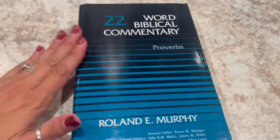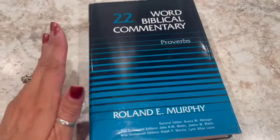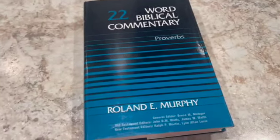And another World Biblical Commentary. I sold a couple of these this month, I believe. Just listed them. This one is on Proverbs. It's number 22. And I sold this for $22.75.